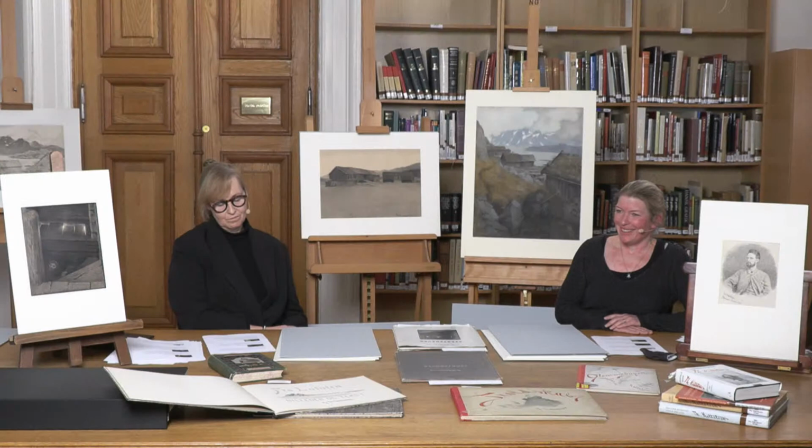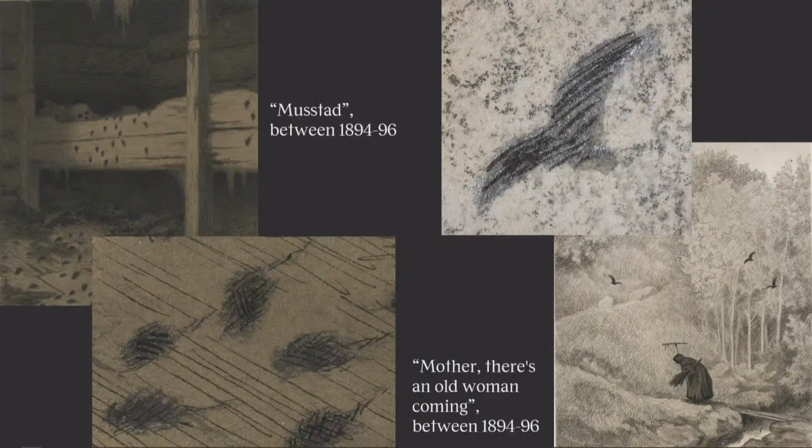I'd like to show you a few more details of Kittelsen's mixed and layered technique. In this slide, on the left, you can see a detail of the mice in the drawing Musta. Kittelsen has used hatched pen lines on top of a more even background to give the effect of creeping and crawling mice. On the right, you see a detail from the birds in Mother, There's an Old Woman Coming. Here he uses wash as the basis, a graphite pencil for more depth, and black pen lines on top.